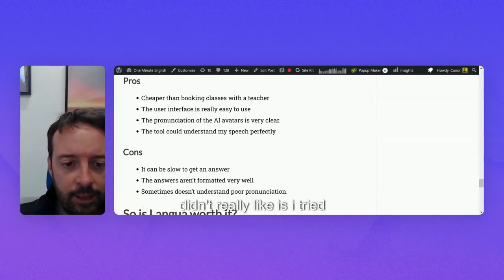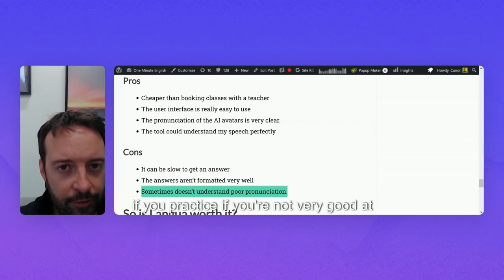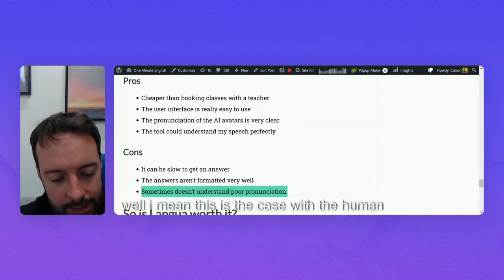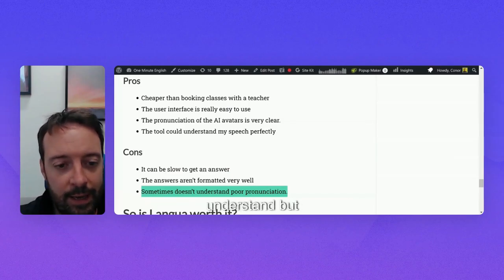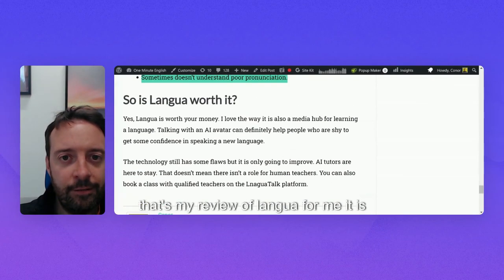Another thing that I didn't really like is, if you're not very good at speaking, you still might have difficulty getting the tool to understand you. And well, I mean, this is the case with the human teacher as well. If you have really, really bad pronunciation, it can be difficult to understand, but the AI tool has a similar problem. Okay, so that's my review of Langua.